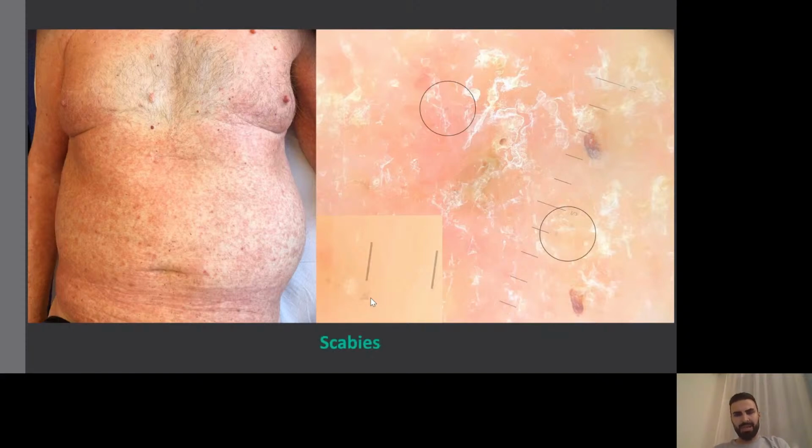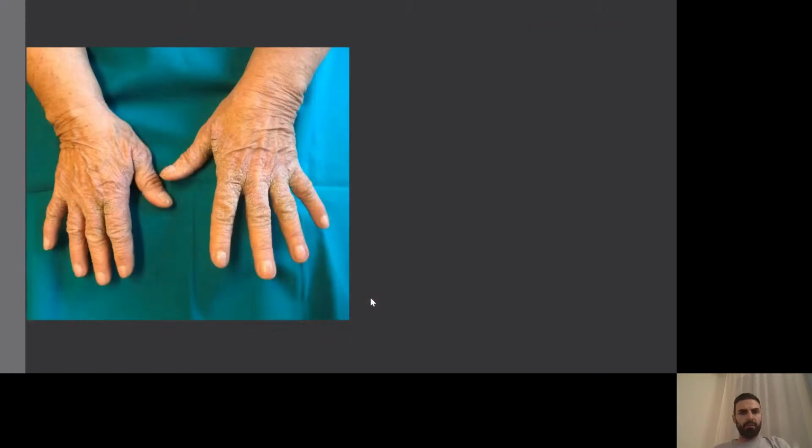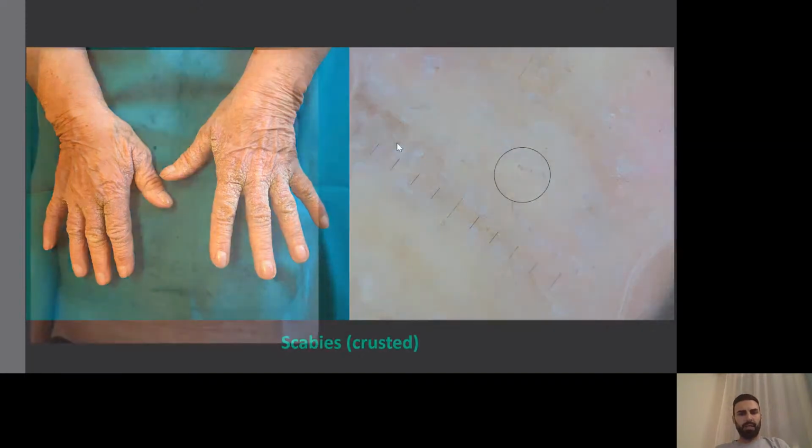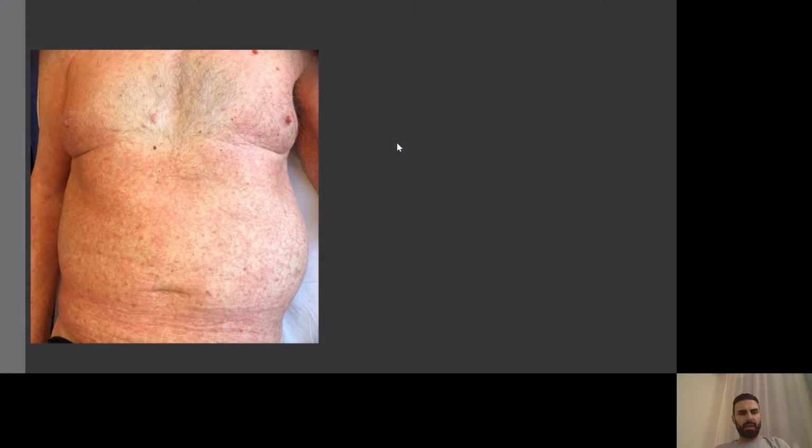So this is scabies. This is crusted Norwegian scabies, and in crusted scabies, we usually don't see the burrows because we have a lot of scaling which covers the underlying burrows. You can see another case of Norwegian crusted scabies, and we just see a lot of brown triangles without well-formed burrows. Okay, let's see the prior patient.